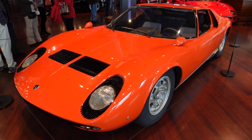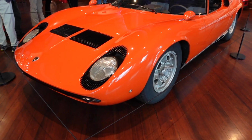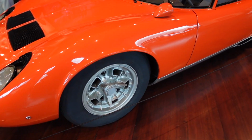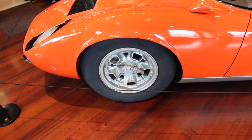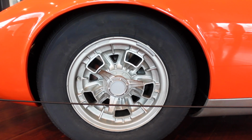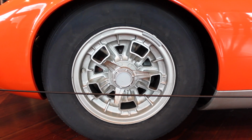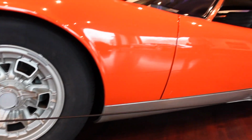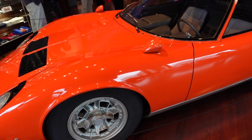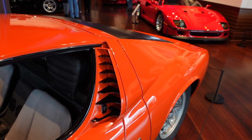And here we go, here's the Miura, the Lamborghini Miura, one of the most important supercars of all time. This one is a 1967, which I believe was the first year. Now this was kind of the first supercar, or one of the first supercars, and it's one of the only cars that can really pull off that sunken in look. Something about cars from this era, European supercars, they can pull off that tucked in tire look. Modern cars cannot pull that off.